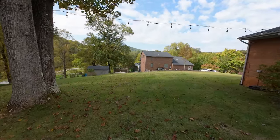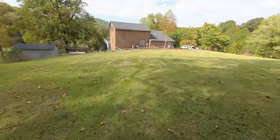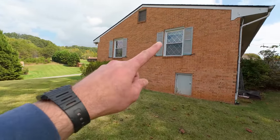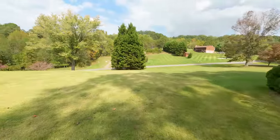Walk this way. You've got a nice little side yard with some different grass. I kind of love the grass over here. Side yard to the neighbor's house. Got the end of the house here. The master bedroom window is right there. That's a guest bedroom. And then you come around to the front yard.